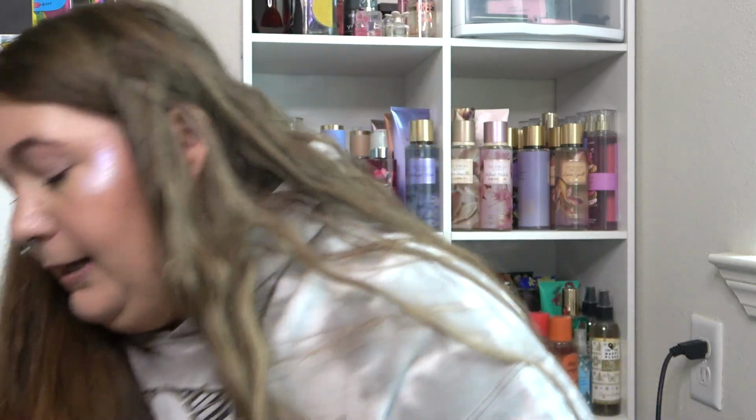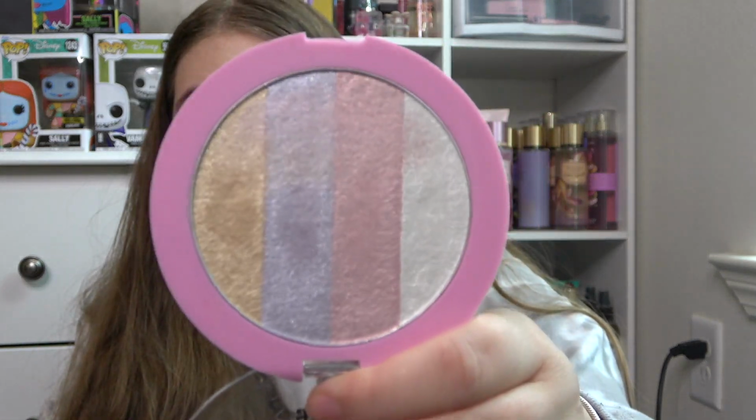For my highlight palette, I have the other... I didn't even realize I did that. That's funny. Other Alice in Wonderland palette called Curiouser and Curiouser. And that is what it looks like. For my face palette, I have Benefit Cheek Parade.